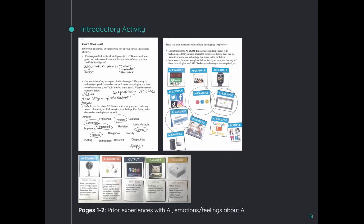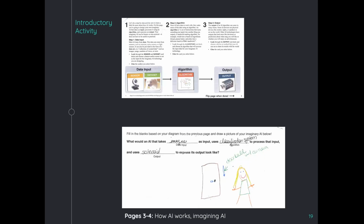In the first stage, we had a 2-page introductory activity where we asked learners questions about their initial impressions of AI and to circle feelings that they had about AI. We also asked learners to use a card deck to identify different AI technologies that they'd used in the past. And on the third page, we asked learners to create an imaginary AI, also using a card deck to explore how to create an AI using a combination of inputs, an algorithm, and an output, and then to describe what their AI did.